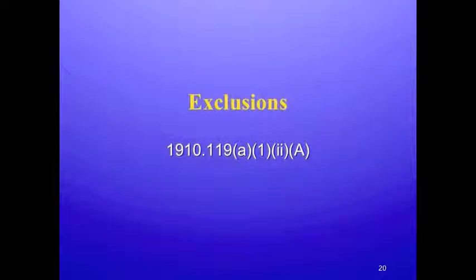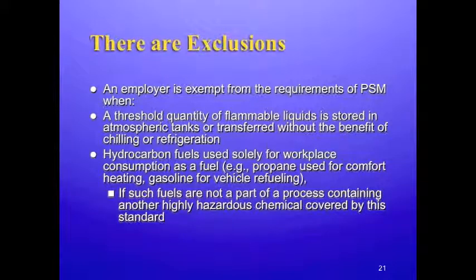In the next section, we're going to cover exclusions. An employer is exempt from the PSM standard when a threshold quantity of flammable liquids is stored in an atmospheric tank or transferred without the benefit of chilling or refrigeration. An example would be a tank farm.